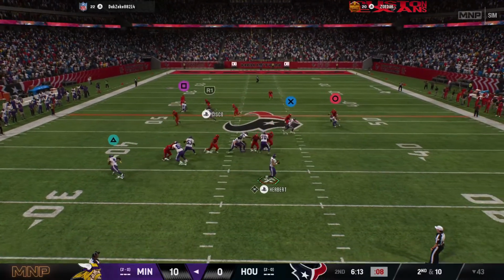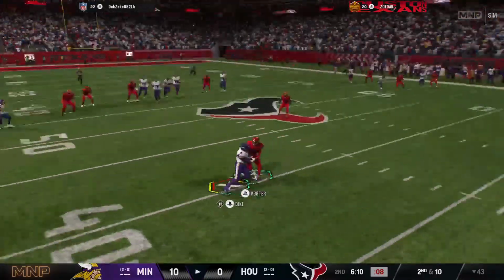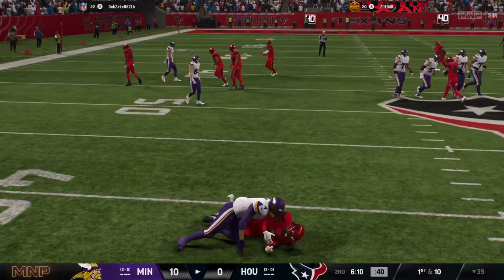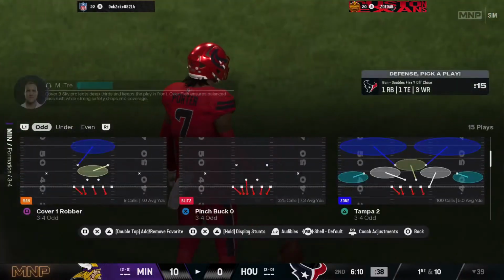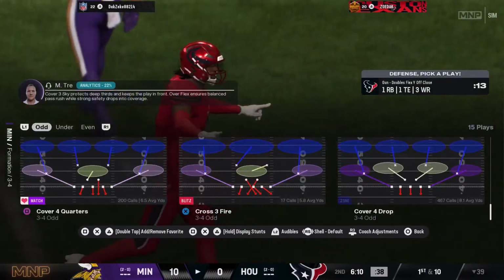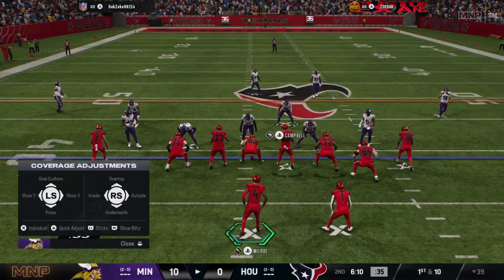Herbert from the gun. Flushed out of the pocket. A risky throw, and they're going to intercept it. Picked off by Darian Porter. He steps in front and picks it off. Looked like he missed the spot there, partner. Maybe because he threw it on the run? Yeah, I think that's exactly the case, Kate.